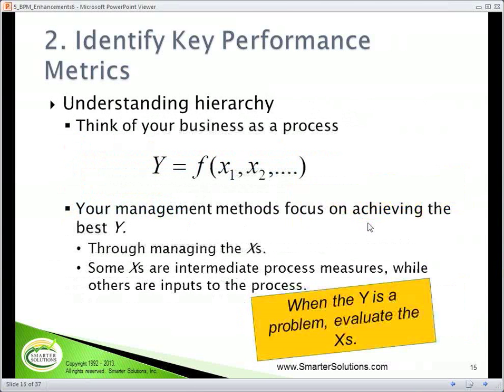Now, it's important to really understand that the output, the Y of the process, is a function of the inputs to the process and the process itself. That can be expressed as Y as a function of X. So basically, if you don't like the Y, you might have to do something different for the X's. Or what we also like to do as part of BPM is better understand what the X's are and really manage those particular aspects of the process. You got any other thoughts on this, Rick?